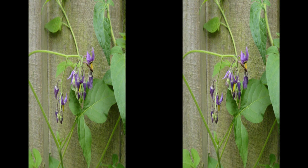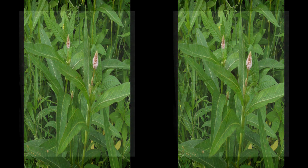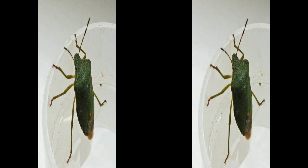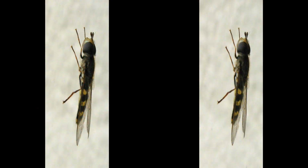Other plants at this time of the year are woody nightshade, redshank, and amphibious bistort. Other quite common insects at this time of the year are crane flies, shield bugs, woodlice, and hoverflies.